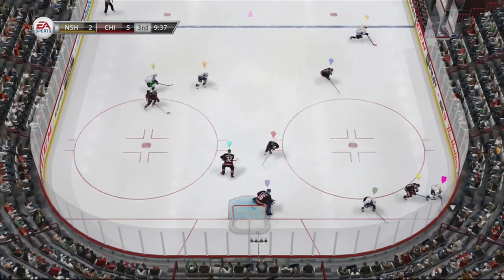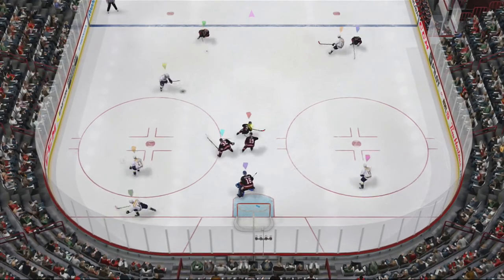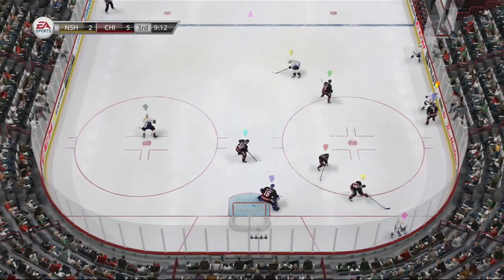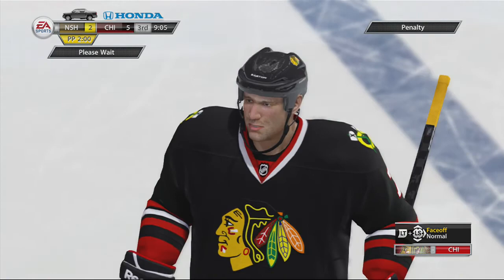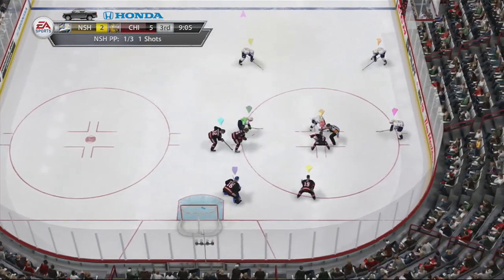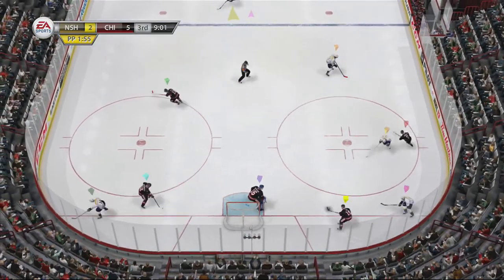Thornton's positioning tonight just right. You know what? You don't have to hit everything that moves if you've got a good stick like this guy. Picks that one up in the offensive zone. Arm is up. We got a penalty. Penalty number 7, 2 minutes. Thornton. Time of the penalty.